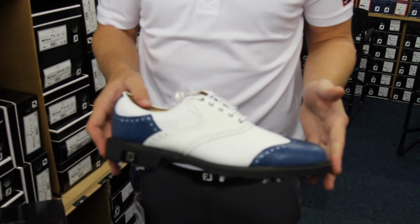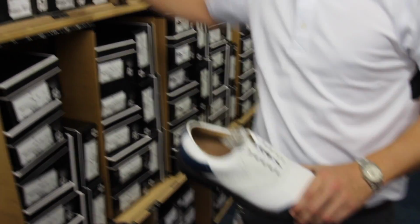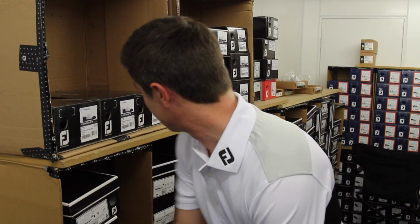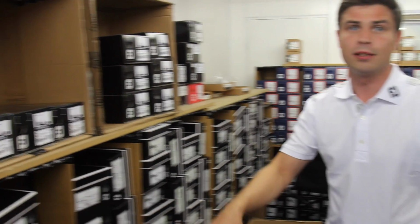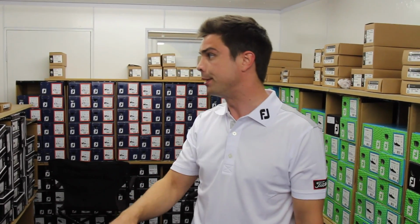Previous Icon wearers that have always given it support, we'll get them on some feet. So there's still a couple of guys. I think I might have seen Andy Sullivan possibly wearing something like that. Yeah, Andy Sullivan, there he is. Got a couple of them. Stenson, Paul Lawrie, massive fan of Icons, he'll always be in them as well.